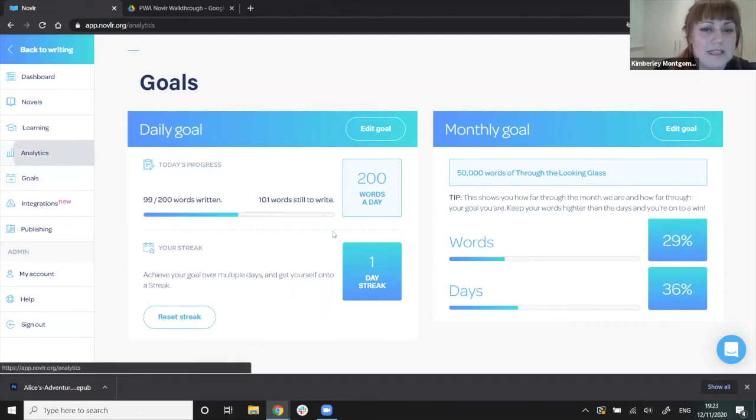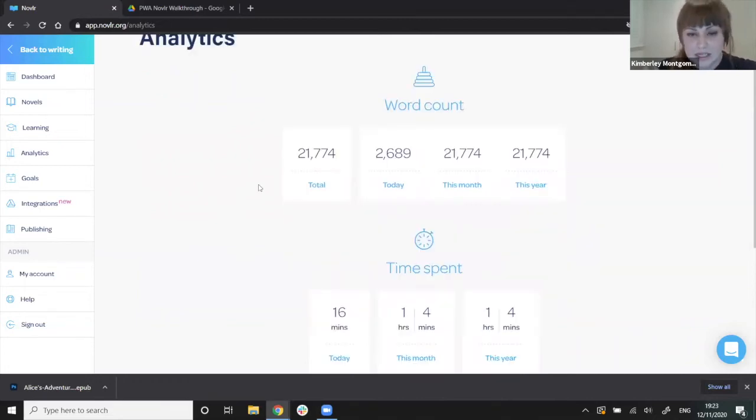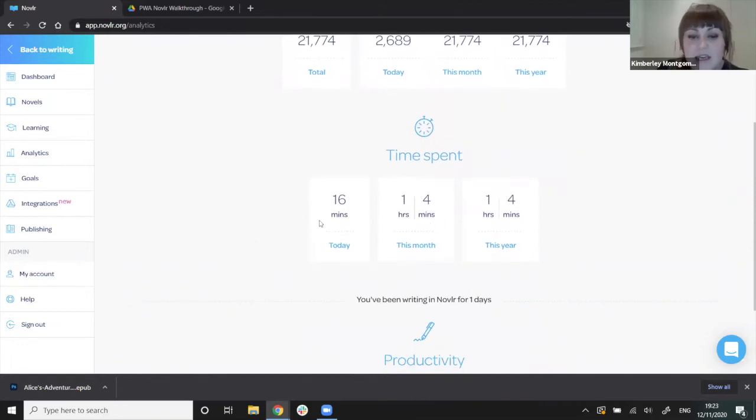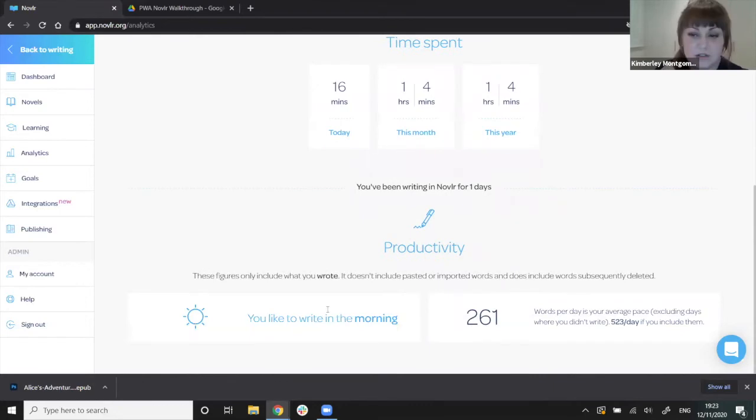Now on the analytics page, we have what you've written today, what you've written this month, what you've written this year, including what you've imported and pasted in. The time spent writing today, this month, this year, and then there's a little about your productivity, when you like to write and what your average words per day is. So my average words per day is 261 words per day, or 523 if I include my days off.